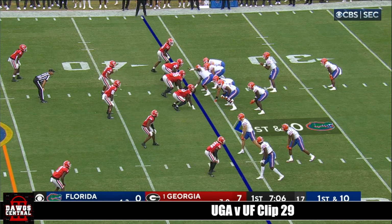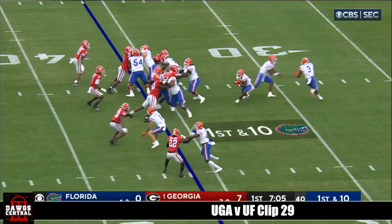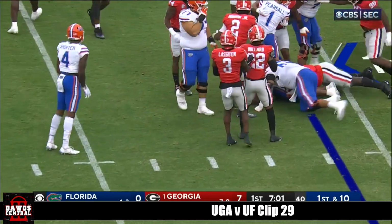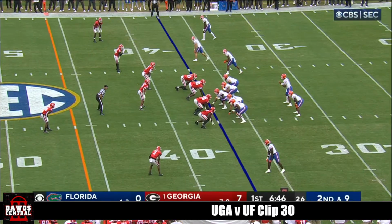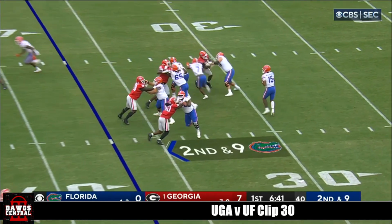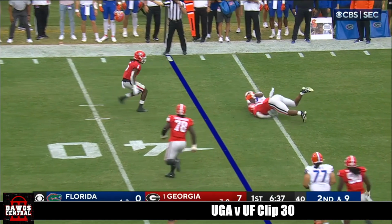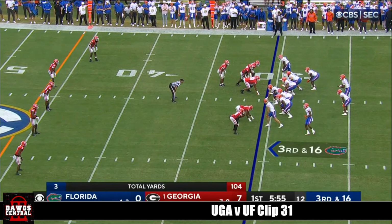Gators first snap here in the 36. Etienne, who just had that kick return, trying to bounce it outside, maybe got a half a yard. Georgia against Oregon. Thought we might see him. We got an eye out for him, right? Yep. Richardson sidearms it over and drop for a loss in a 3rd down and 16 situation.